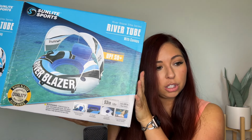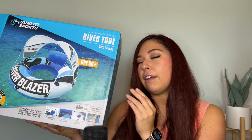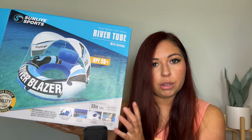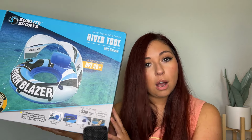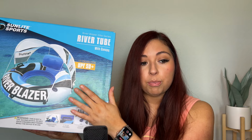If you find having shade is really important to you, then you might like my next item that I've got. This is a new river tube I'm going to try out. It is called the River Blazer by Sunlit Sports. Never tried this brand before. I took it out of the box and I felt the material of the tube. It feels pretty durable, but it still doesn't feel as good as the Intex, but I'm going to try it out. I'm going to do a full review on this for you in another video and see how it holds up. The only thing that makes me hesitant is that if this tube pops, it just sucks, because then what are you going to do with the shade? But I'm excited to try this because, like I said, the sun has been getting really intense over these last few summers, and I don't anticipate it getting any better.